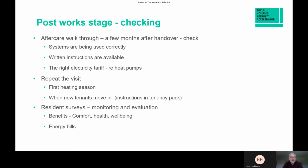Where heat pumps have been installed, it's important to check that the residents are now on the right electricity tariff, that they are not on a dual day-night electricity tariff, which if they are, may mean that electricity bills are in fact higher than previous. So that's an important step to check on.